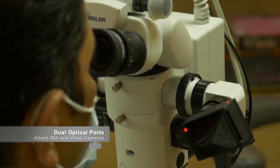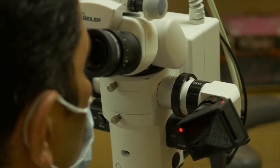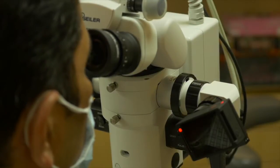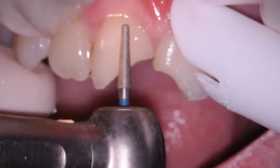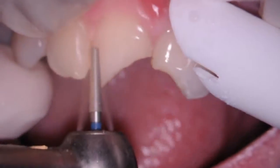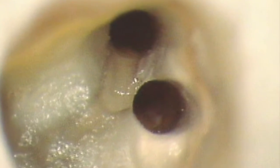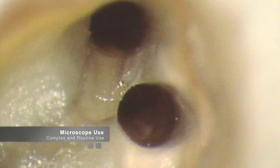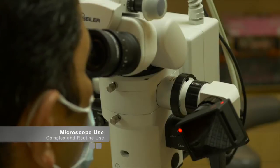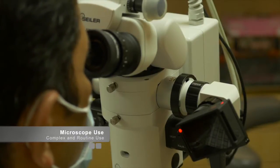Having practiced dentistry for close to 20 years now, I cannot stress enough how important it is to have a clear, clean, visual field to work in where you can clearly see your operative environment. A microscope is an excellent adjunctive tool not only for doing more complex procedures like endodontics, where the benefits are clearly known, but also for more routine procedures such as crown and bridge and simple restorative work.